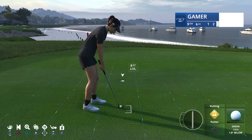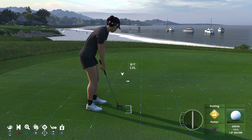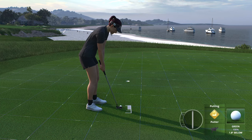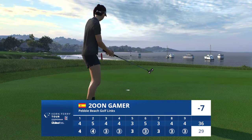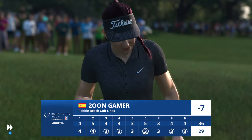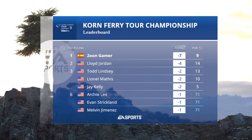Well, I don't have my tape measure out, but that looks like, what, 6-7 feet in there? But that is an excellent approach shot. Chance now for another birdie. Yep, that's nicely done. It's a birdie here at the ninth. And that is going to mean this was a 28 on the front side, 7 under par.